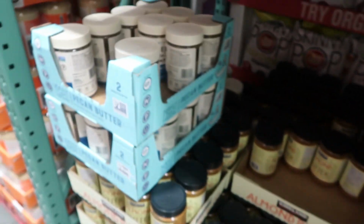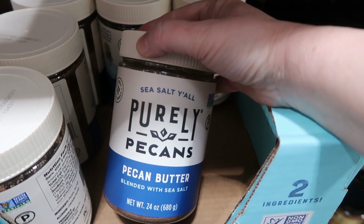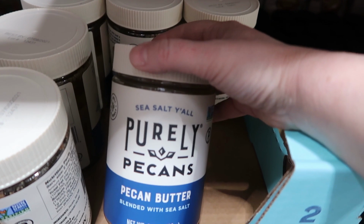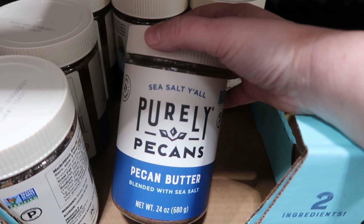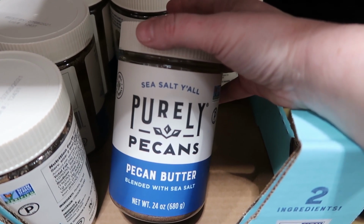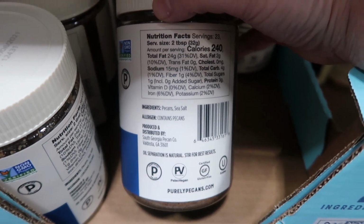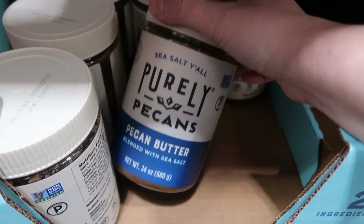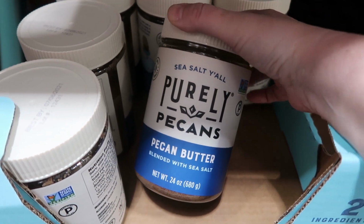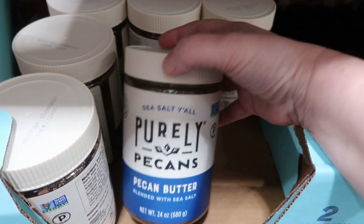And then one that is even better in my opinion, like this is probably one of my favorite things they have here, is the pecan butter. I think pecans are one of the healthier, better fats, the better fat profiles versus like the omega-6, omega-3, all of those ratios. So highly recommend. This is just pecans and salt, I'm pretty sure. I think I looked at this recently, yeah. Pecans and salt, $13.99, and it's a bigger jar too. This is 24 ounces, so really nice jar. I totally recommend this. Plus it says sea salt, y'all. Must be made somewhere in the South, y'all.